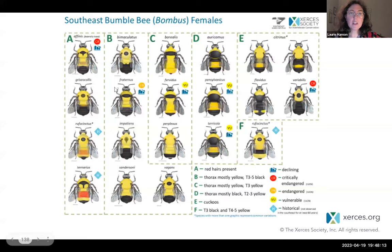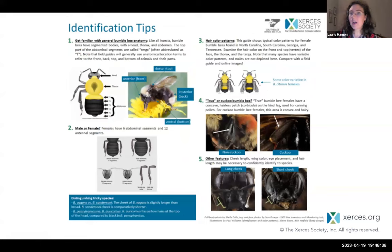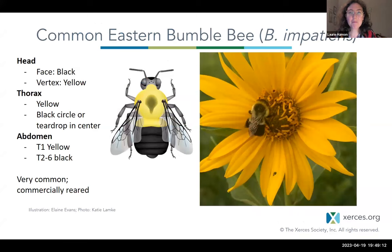I've roughly grouped them by color pattern. So if there's red or a rusty color on your bumblebee, you might refer to this left column to distinguish it. If T3-5 is black, you might look over here. So just generally trying to group them by color in order to distinguish these species. As part of this guide, there are some general tips for how to distinguish these species, including some tips, although it's hard to see here, I apologize about that, for distinguishing some of the trickier species. So Bombus vagans, which is the half-black bumblebee, versus Bombus sandersoni, which is the Sanderson bumblebee, have different cheek lengths, but otherwise look very, very similar. And then the American bumblebee, Bombus pensylvanicus, and the black and gold bumblebee, Bombus auricomus, have different hairstyles. And I'll get to that in a second.